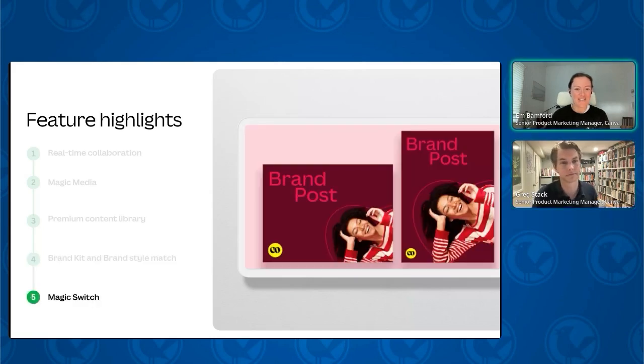So we've got Magic Switch and it's back. I know we touched on this earlier when we converted a whiteboard into a document, but it actually does more than that. In the context of creative production, you can use it to instantly transform your social media assets into different aspect ratios for different platforms, or convert your big presentations into easy to digest exec summaries. I reckon we want to see these in action though.